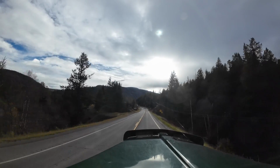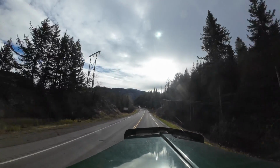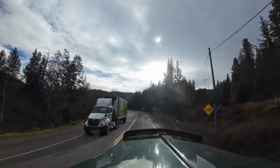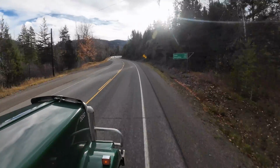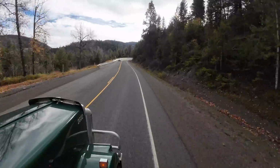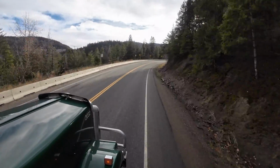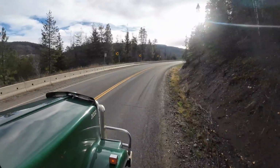Let's turn our radio back on. Hopefully there's no swearing. Please don't swear, guys. Don't know what I heard. Huh? Heard maybe tree branches? No, that was a rock. A rock getting slung from the tires into the back of the cab.